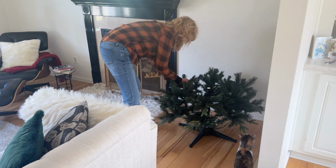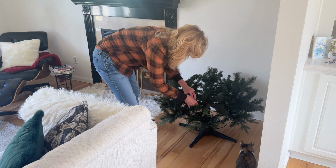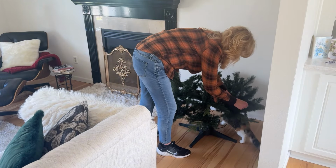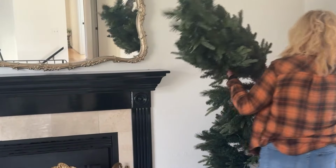As you can see, Chloe is already coming over and checking out the tree. So we just felt that putting any type of decorations or ornaments on the tree would seem like cat toys and entice the cats to even want to play in the tree more.